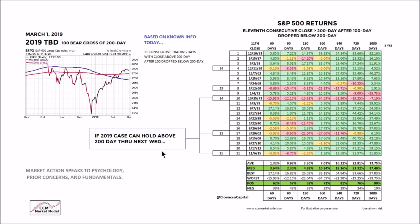So in the 2019 case, if the S&P 500 can hold above the 200-day moving average through Wednesday's close of next week, that would be 16 closes above the 200-day, and theoretically, we would be distancing ourselves from the failure outcomes. And that passes the common sense test. The more this looks like a bullish case, the lower the probability we're going to get an unfavorable case. And the numbers get even better if we can remove these cases.